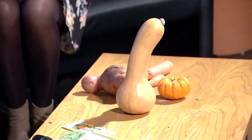Now we're going to talk about wonky fruit and veg. And I'm here with Richard Bierman, who's from Grapes Hill Community Garden. Welcome, Richard. Thank you, Ellen.